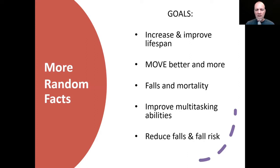We want to realize there is a relationship between falls and mortality. Statistically, if you want any citations on anything from this slideshow and presentation, please let me know and I will send them to you. There's a long bibliography that goes with this. A recent study shows that over the age of 65, the leading cause of death is complications from a fall. You don't have to have a movement disorder to fall down. It could just be not moving as well, so your balance is compromised. There's a relationship between falling and mortality. We want to be able to improve our movement and our multitasking and dual tasking abilities because we want to reduce falls and the risk of falling.